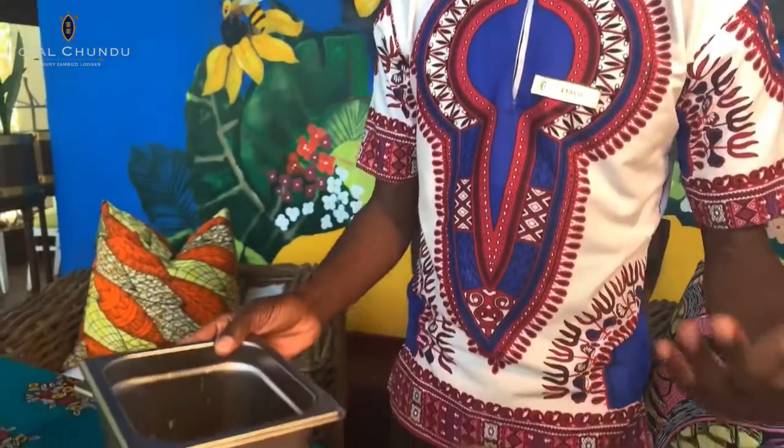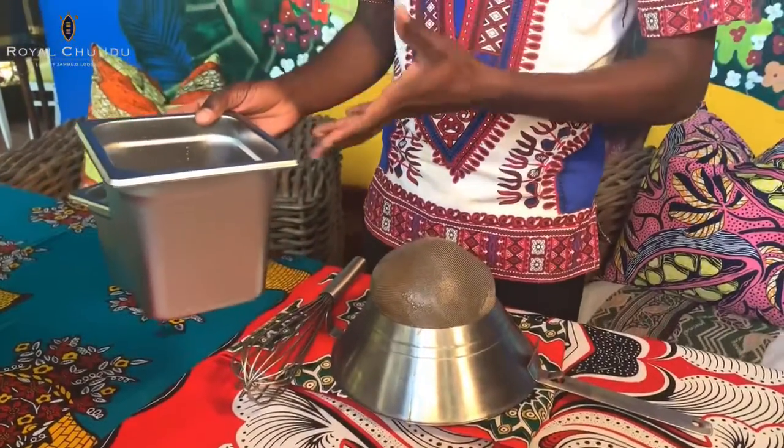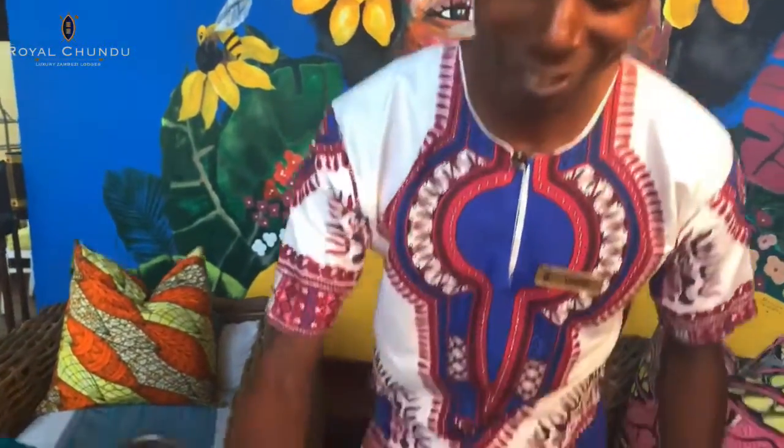Everything here. Then if you want, you can serve it with ice. Like in the morning you can serve it directly, but in the afternoon you can serve it with ice, or you can chill it.